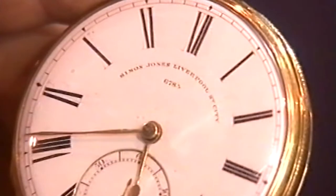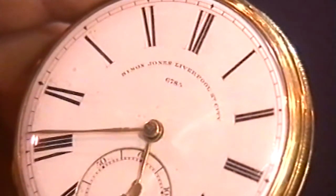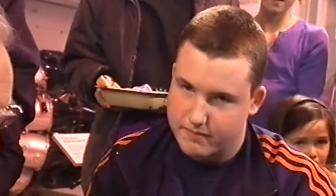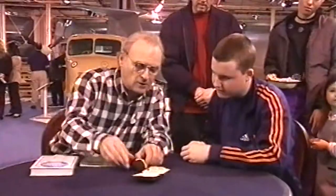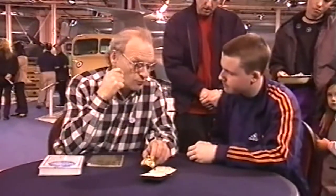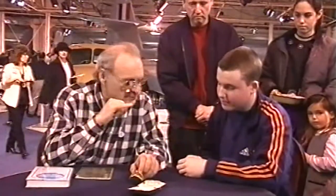Simon Jones of Liverpool Street, City of London. And if we open it up, I'm sure, being an English name, it'll have a hallmark. Now, those are the marks that show, usually, what it's made out of, in other words, gold, in this case 18 carat, and there's a small crown showing that, then where it was hallmarked, and also the date letter. So that'll give us a date.